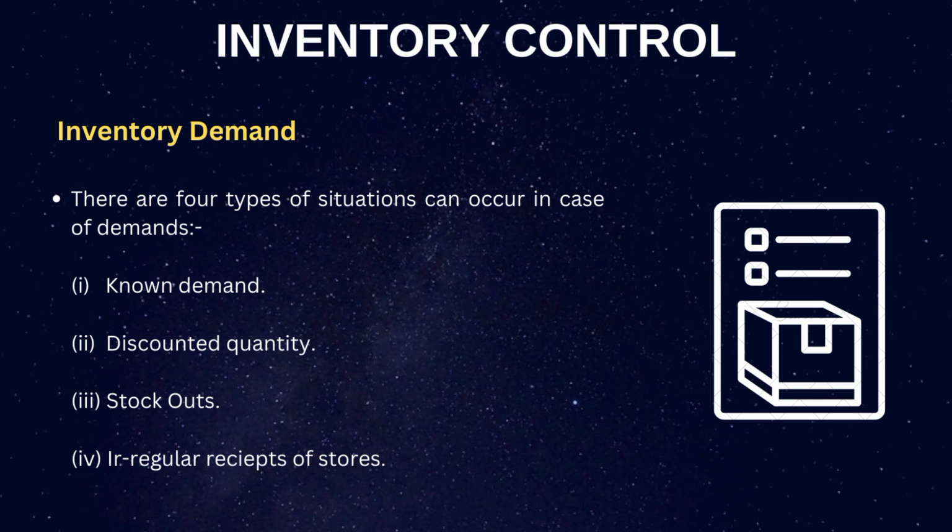Irregular receipt of the stores, we will depend on the vendors, and maybe they cannot provide it, or are unable to provide it for any reason in the market: the international market scenario, local law and order situations, political reasons, or a government decision on import duties. All are things that can be added there.